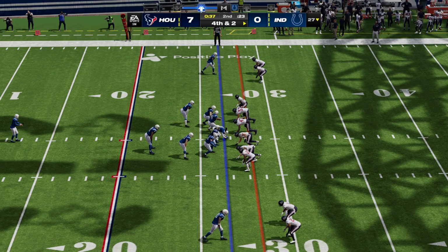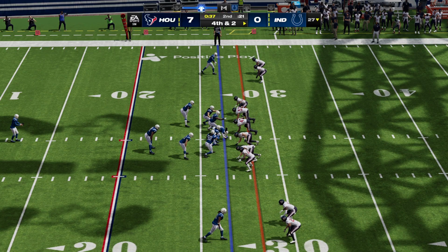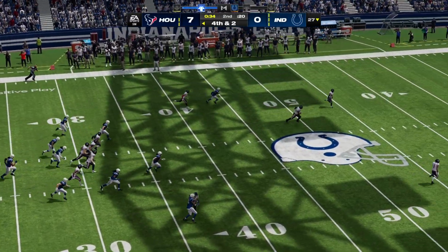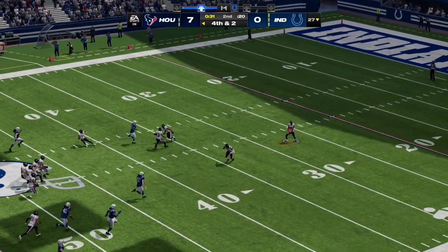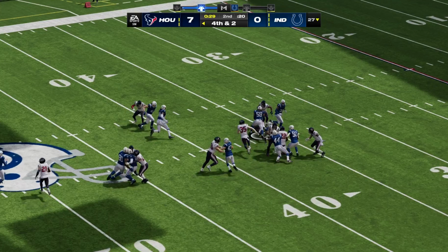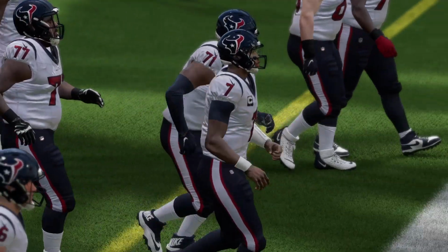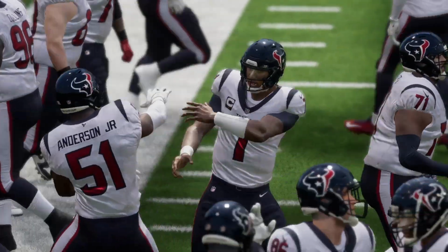On 4th down, the Colts will call on Rigoberto Sanchez for the punt. Desmond King deep for Houston, and taken right on the 30. They'll call this a 41-yard punt, 7 on the return, and the Texans will take over.